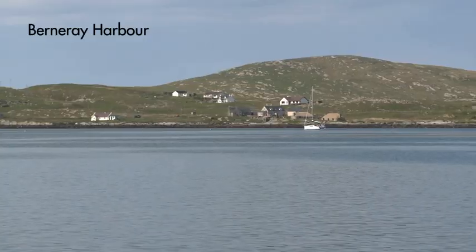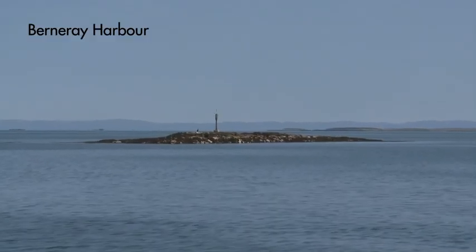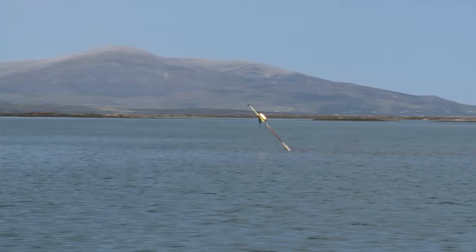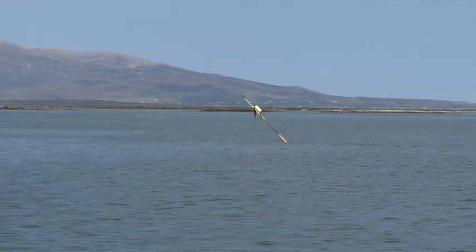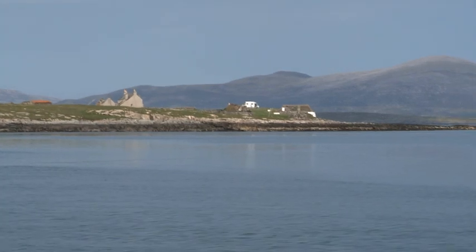This is an extremely challenging approach to Bayes Loch on Berneray. It's a very narrow, windy channel among rocks and shoals. It's very well buoyed, but still quite challenging to get in. The kind of approach you can't do at 20 knots, basically.